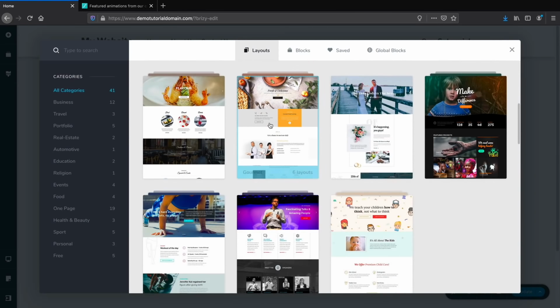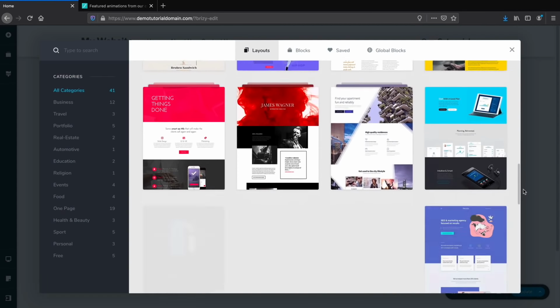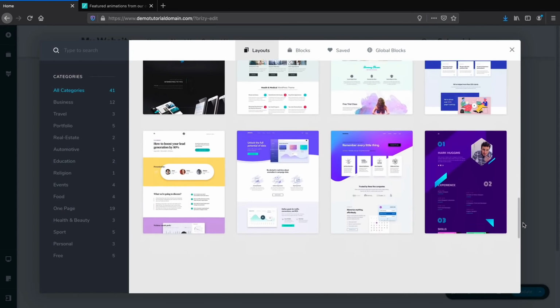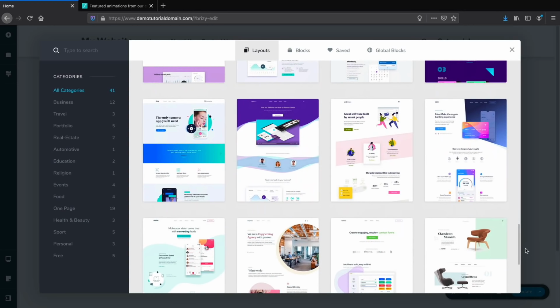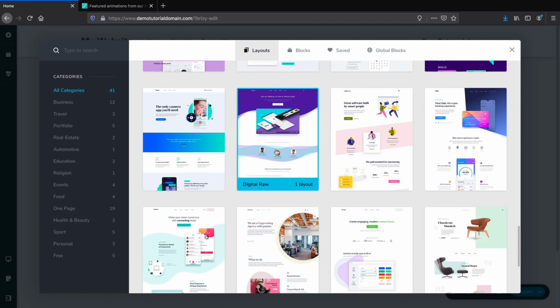So for example, since we purchased the Pro version, we have access to all of the layouts. If you didn't purchase Brizy Pro, you will not have access to any of these. So that's a good reason to get it. Now they do have one-page websites. They tell you right here, it says one page or one layout.